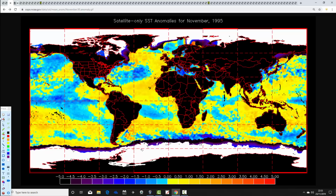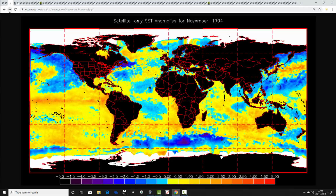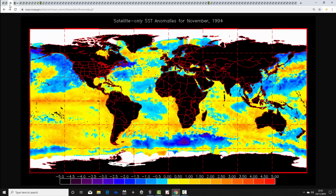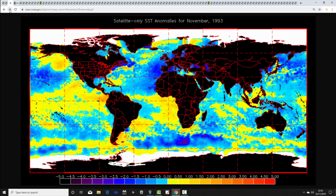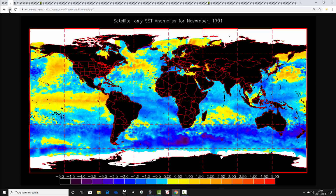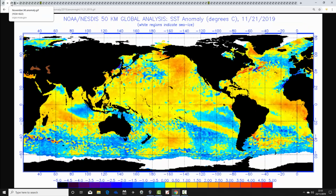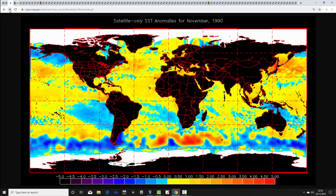That's 1995, tripole, of course, it's warmer there, it's colder just there, and then it's warmer down here. That's November 1995 before the cold winter, 95, 96. 1994, relatively cool Atlantic, cooler than it is this year. That's 1993, 1992, 1991. All of those years are affected by Pinatubo, so have a very cold Atlantic sea surface temperature. That's 1990. I think warmer in 1990 compared to this year.